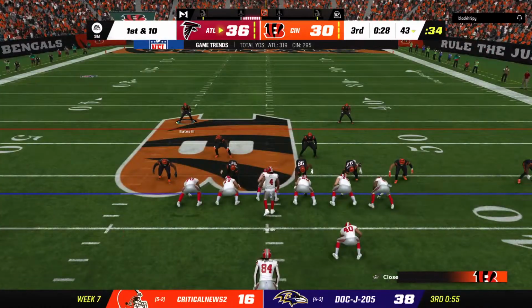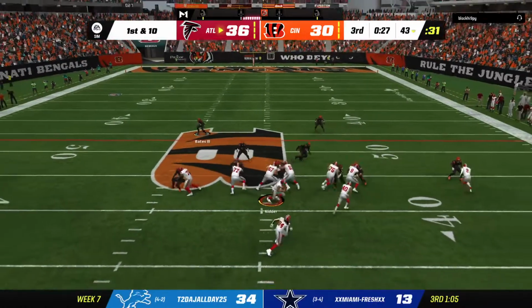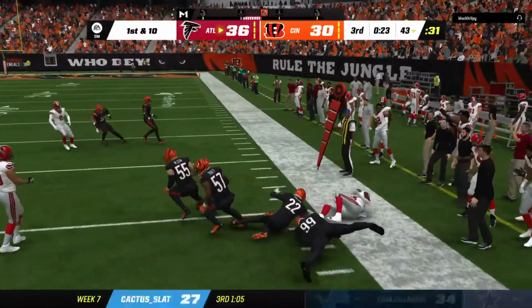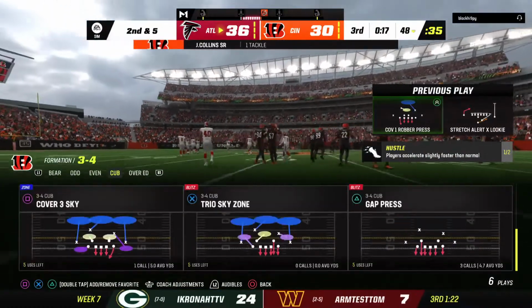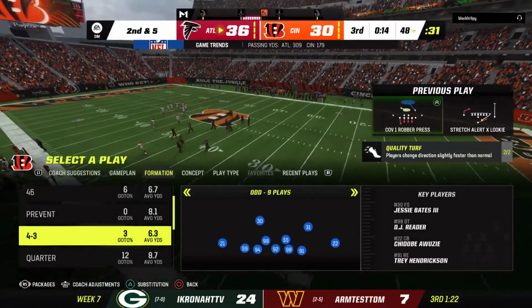Falcons 1st and 10 here as Ritter gets them ready at their own 43. A right side run with Patterson. And give him about 5 as he gets this up to the 48-yard line. Well, they're hoping that the second half is better for him than the first half. They've got to find a way to get him going. He's a big part of their offense.